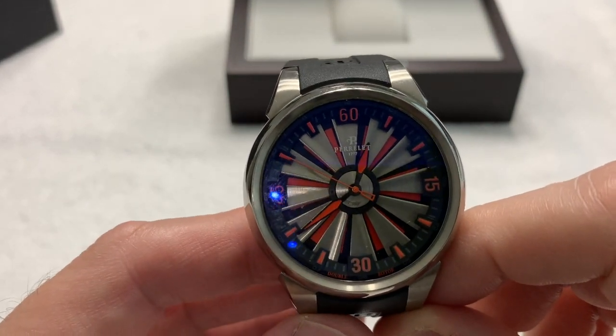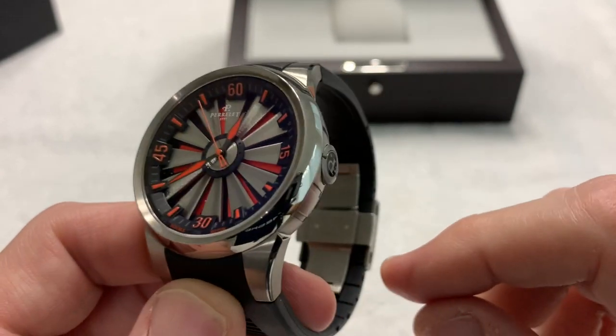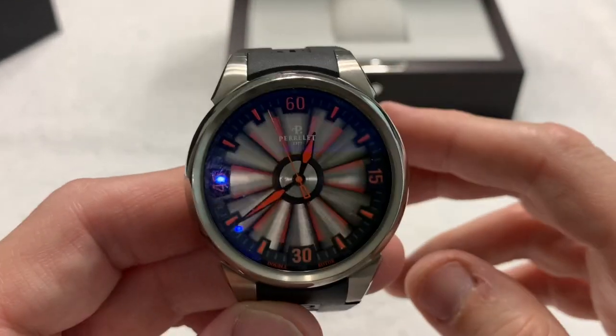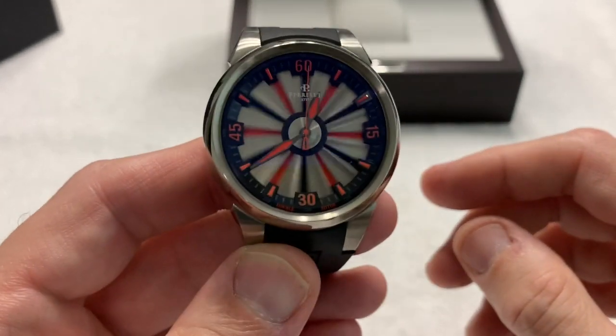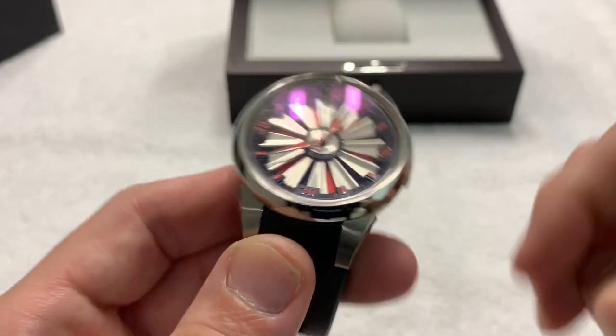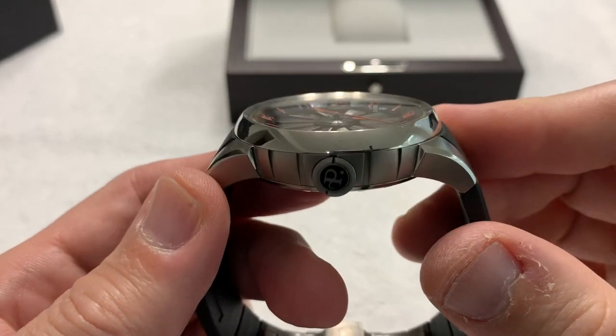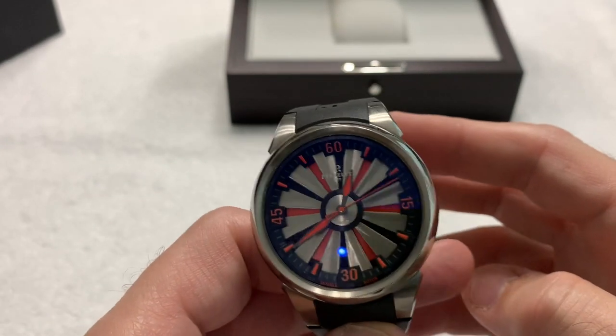Let's see, where am I? 50 meter water resistance. So this is a sporty watch, but it ain't no swimmer. I love that. It is an adult fidget spinner. And if you don't know what a fidget spinner is, Google it. Flat sapphire crystal with AR coating on the inside.